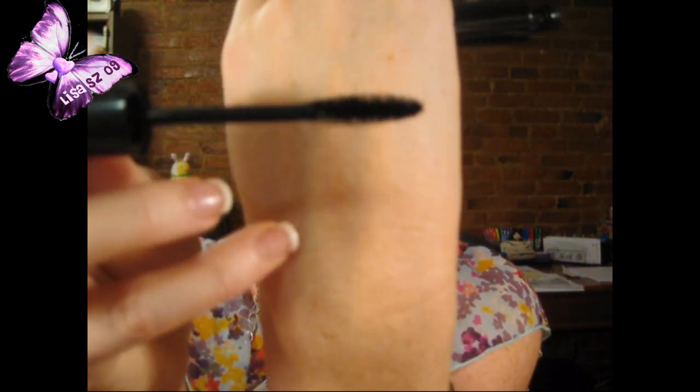The other one that I have is a Charming Cat, and it is called High Tech Waterproof Mascara. Now, I personally am not a big waterproof mascara fan, but this one was nice. It wasn't as hard to get off. This is what the brush looks like. It's more the natural bristled or the non-rubber bristled brush.